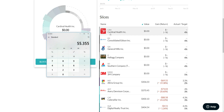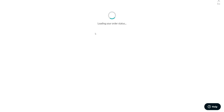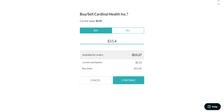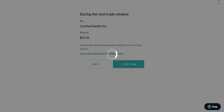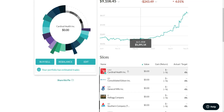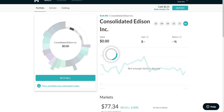So here, if we want to contribute it towards all 6 of these stocks, we'll put in $55.35. So in order to target specific stocks, all I got to do is click on it, go to my buy sell, have it load up 55.35, and there we are. We just hit continue, we hit OK, and it's going to go ahead and mark it as pending. Now we go back to our portfolio. We can now see that we have a pending buy and sell there, but it's a buy. So we go on to the next one here. 55.35 is what we're doing.